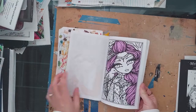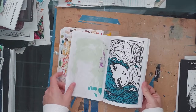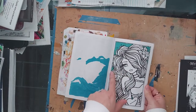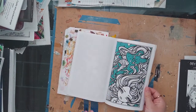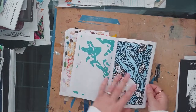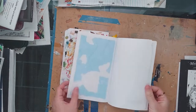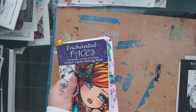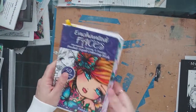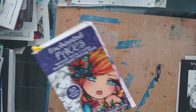The rest is mostly just hair that needs to be done, and then I did start adding in some backgrounds as well, so that's another thing I need to do: pick a good color for other backgrounds. Oh, I'm so excited to do this picture. I think her hair is gonna be so gorgeous. So that is everything in Enchanted Faces. At least I can say I've colored part of every single page in this book. So maybe I will be able to finish it next year.